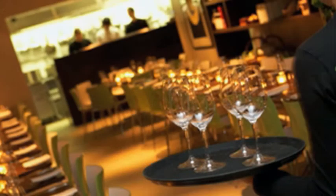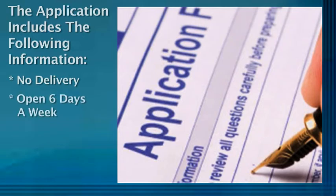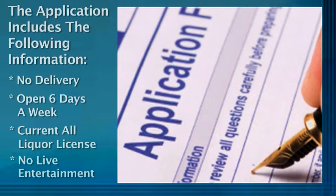Restaurants and liquor liability present unique risks. So let's see what kind of information we can discover from the internet. The application includes the following information: no delivery, open 6 days a week, current all liquor license, no live entertainment.